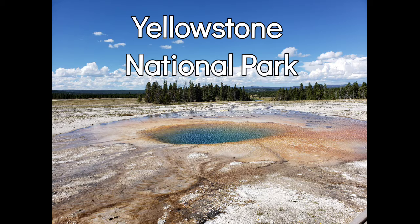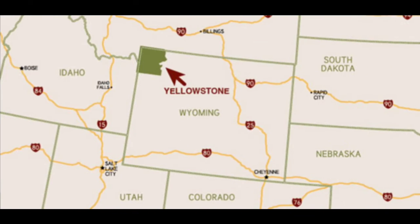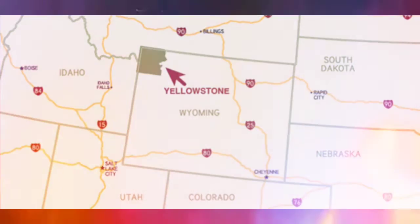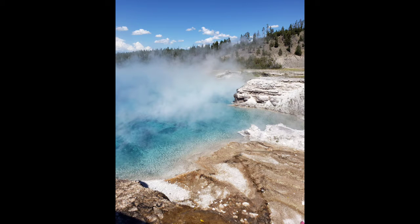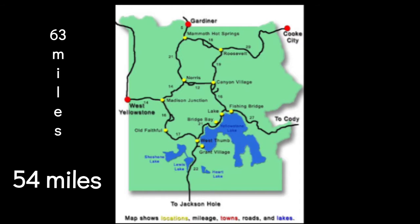Yellowstone National Park is one of the largest and probably best known national parks in the United States. It is situated in the northwestern part of Wyoming and stretches into southern Montana and Idaho, covering over 3,400 square miles. It includes the greatest concentration of thermal features of any place in the world. Yellowstone was also the first national park in the world. The entire park stretches 63 miles from north to south and 54 miles from east to west.